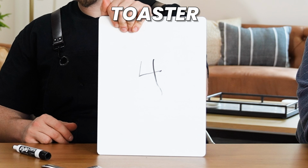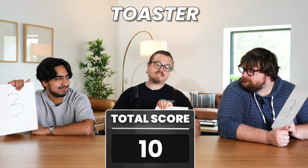Vikram a 3, me a 4, and Cam a 3. Total score 10. Should probably be lower. Flavor profile identical to movie theater popcorn, and the method was just shoving it in a toaster. This had the weirdest flavor I've ever tasted in a steak in my entire life. There could be a world where this is good, just not in the world of eating a steak.